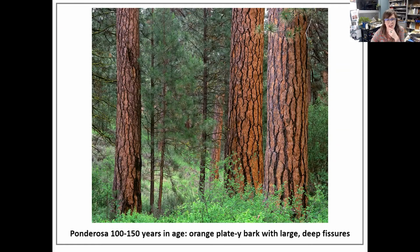And this orange platy bark sort of develops when the tree's about 100 or 150 years in age. So the tree develops these deep fissures and these large orange platy structures there. So these are some Ponderosa in the Willamette National Forest. We do get Ponderosa over on the wet side of the Cascades in some places, and you can get that orange bark there too, not just over here near Bend.